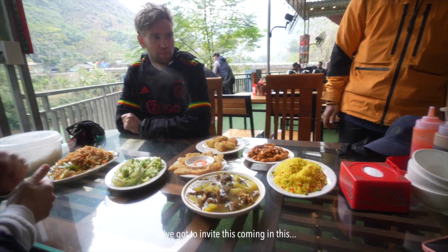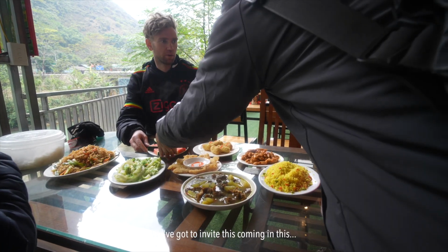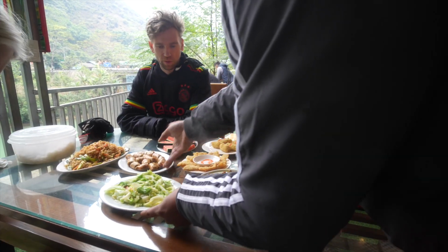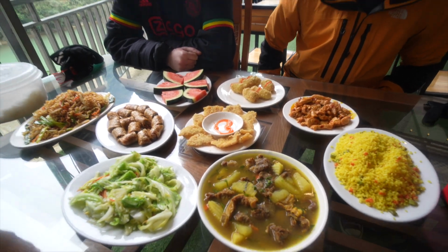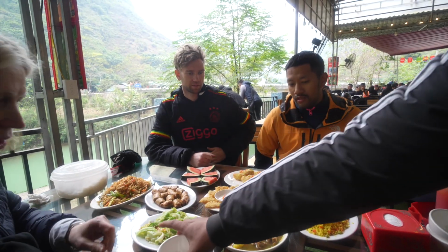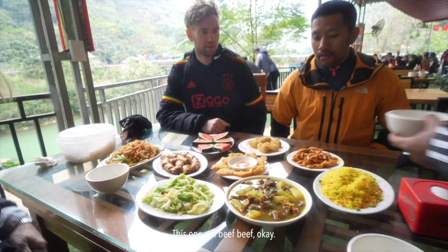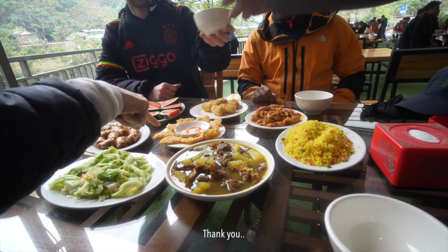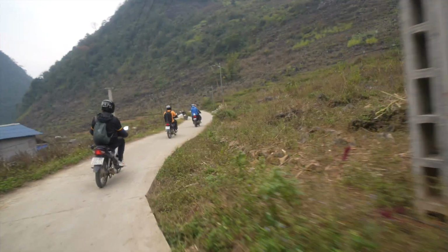We've got to invite them to come and eat this. Thank you so much. These are like the spring rolls we had in Laos. This one, beef? Yeah, beef. Okay. Thank you. Chicken? Chicken.